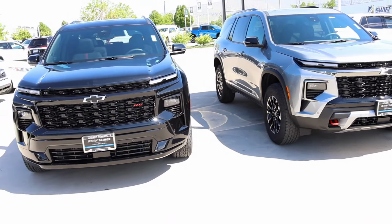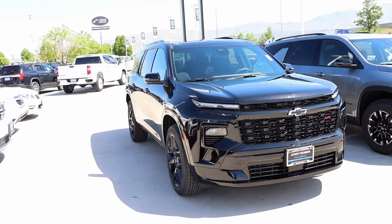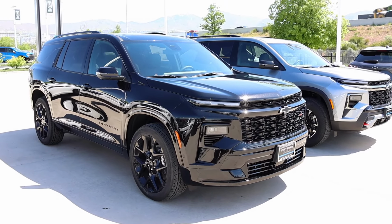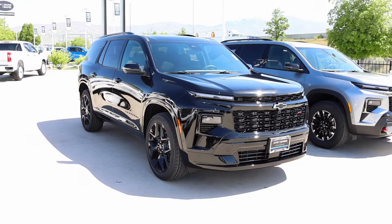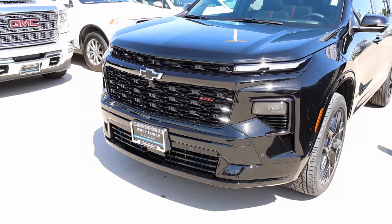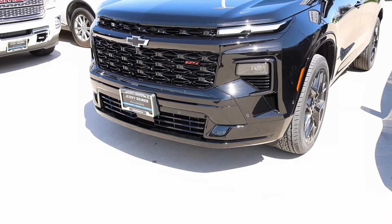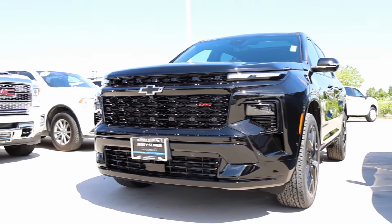On the front end of the RS, let's just be honest here, this is classy, sporty, and sexy. I thought I would never say that about a Traverse, but the front end of this thing looks really, really good. I would say it's up there with the Escalade design, in my opinion. But yeah, blackout on the front grille, and this one has full LED headlights, high and low beam, and accent lights. You guys can see it's not as rugged, so you have more painted on the front end.